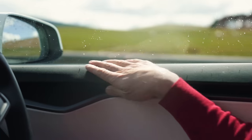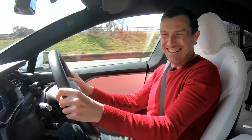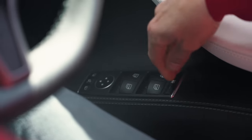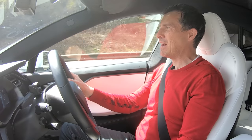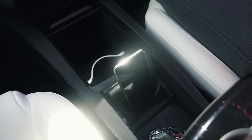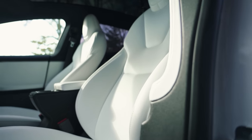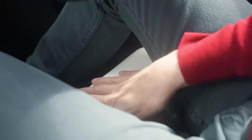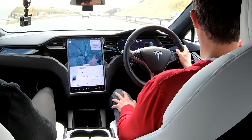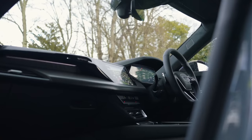Also, it's just not as well made either. That creaked. And then you've got some old Mercedes switchgear here, and the window switches are from Mercedes. And it's a bit annoying that there's no door bins. You do have this big central cubby area here to store stuff. Another thing to note is that you can't get leather seats at all in this Tesla. The seat covering has been vegan pleasing for a while now, and that's your only choice. Overall, it's all right, this cabin. It's just nowhere near as nice to sit in as that Audi.